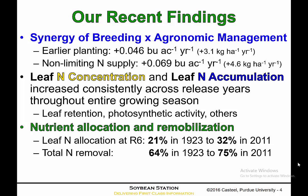Allocation of these nutrients, for instance, if I just pulled out the nitrogen allocation up to R6, so R6 is going to be full seed, okay? The amount of nitrogen that was allocated to those leaves on a 1923 line, about 21%. If we looked at it with the modern line, the 2011, nearly a third of that nitrogen was allocated to the leaves, okay? These are just quick take-homes up front, and then I get into the weeds, and then I come back out of the weeds, okay?